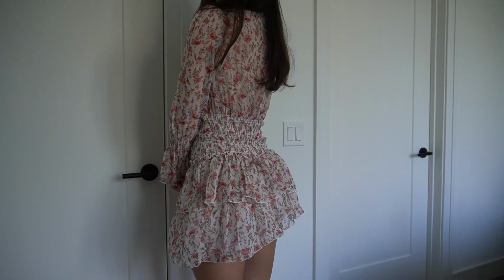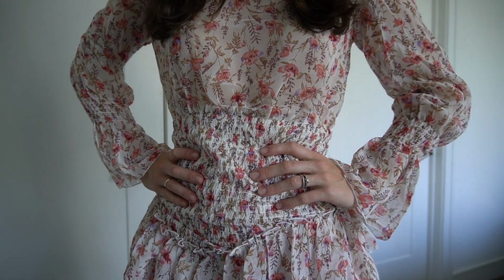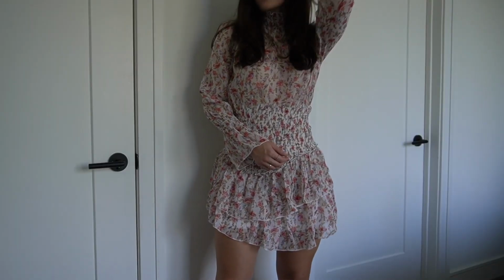This next dress I got was also trying to step outside of my comfort zone. I think it's going to be a really good transitional dress for late summer going into fall, because it's long sleeve but still lightweight. This is the Getta mini dress, and it has a sheer top, so you want to wear a tank or bandeau or bralette underneath. It has flowy sleeves that expand at the wrist, a whole smocked midsection, and it's ruffly on the bottom. Having a smocked midsection and ruffles on the bottom is very flattering if you want to achieve that hourglass look, because it hugs you at your hips and then goes out where the ruffles start.